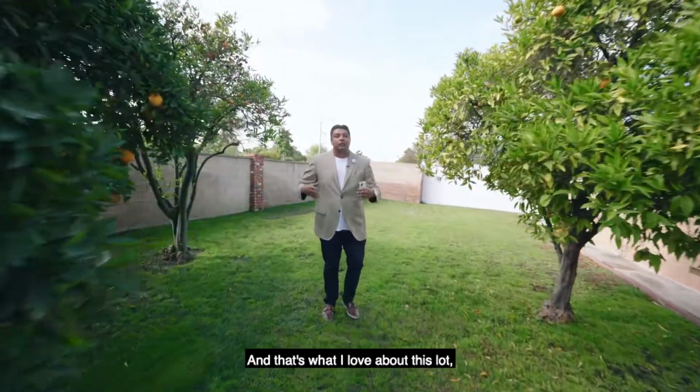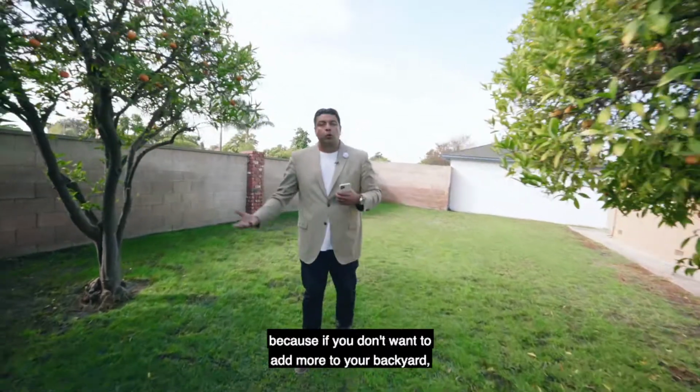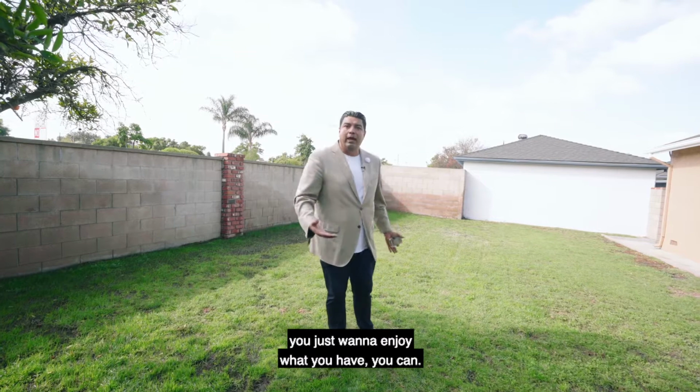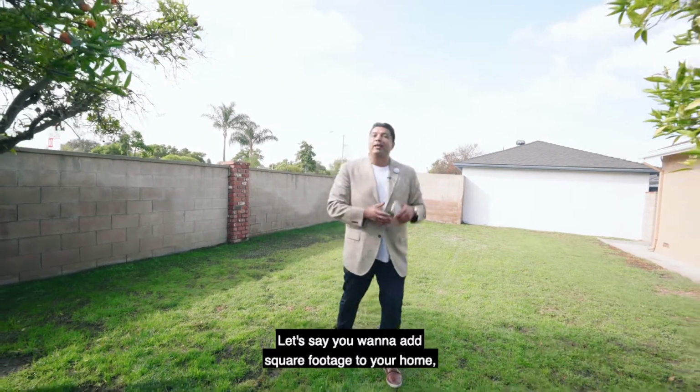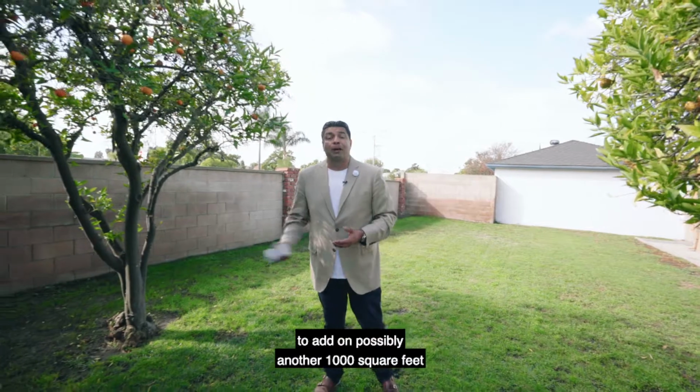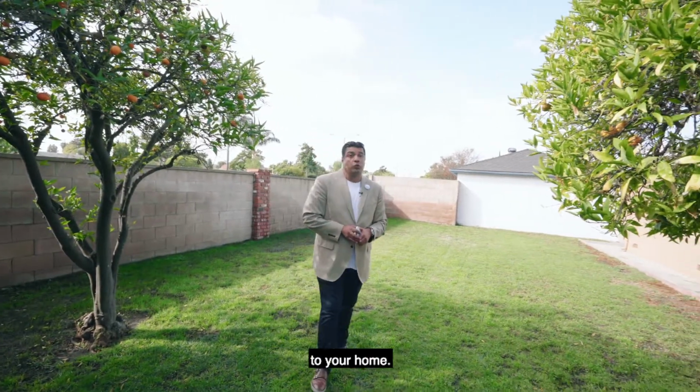And that's what I love about this lot, because if you don't want to add more to your backyard, you just want to enjoy what you have, you can. Let's say you want to add square footage to your home. You have enough space here, guys, to add on possibly another 1,000 square feet to your home.